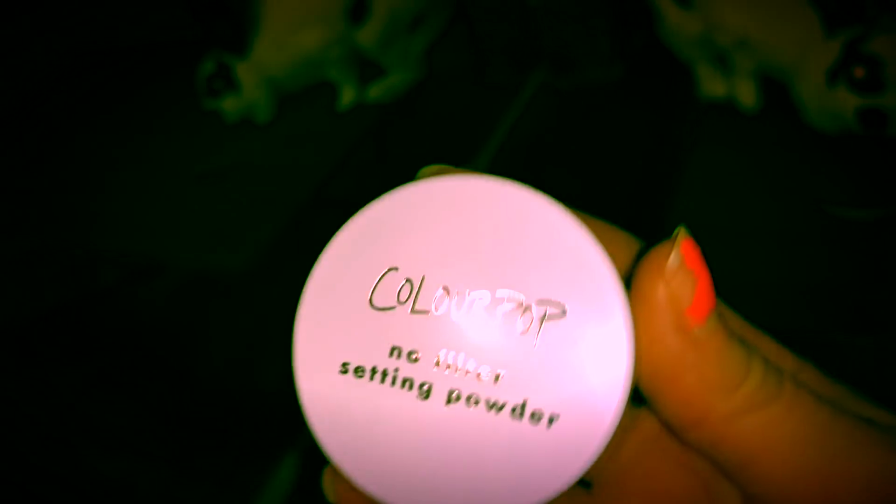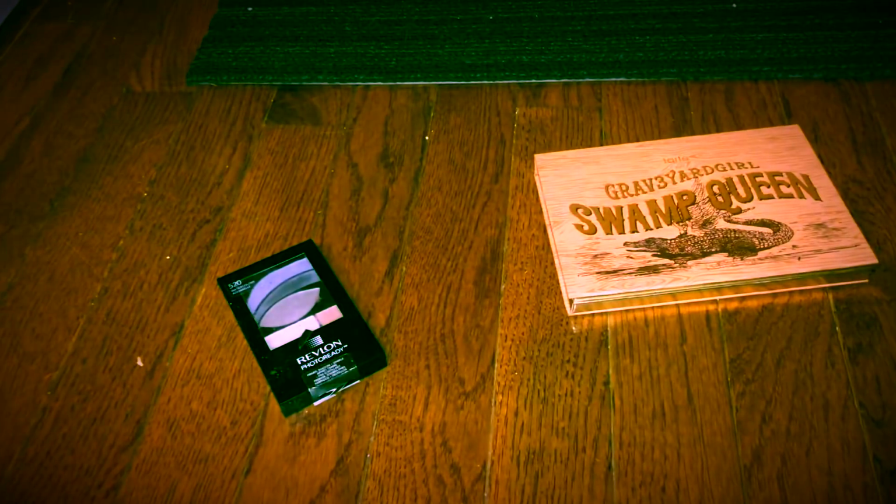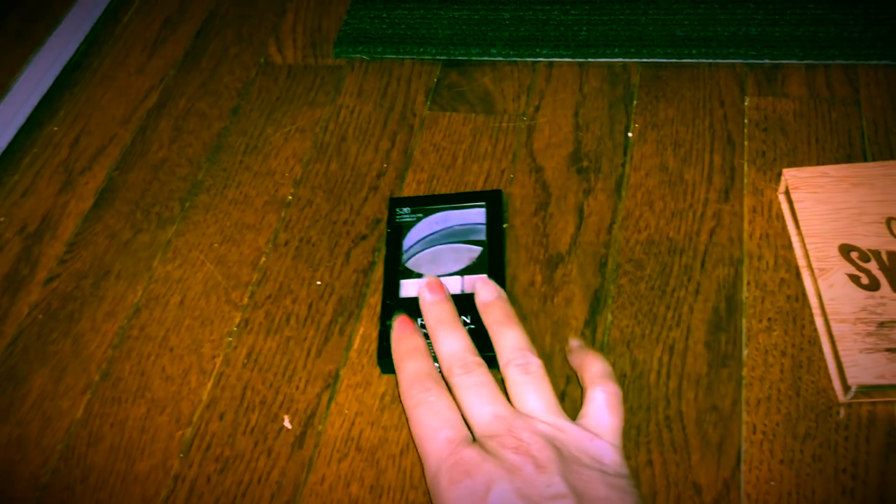Okay, pick one. Clear winner is ColourPop. She just moved it with her nose. Oh, she moved that one too. But she moved this one first. ColourPop No Filter Setting Powder in shade Banana. Yeah. Okay, next up we got eyeshadow palettes.